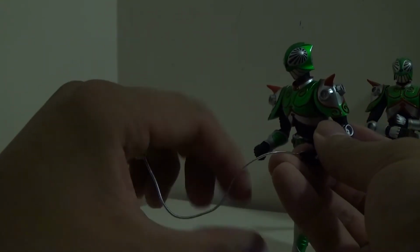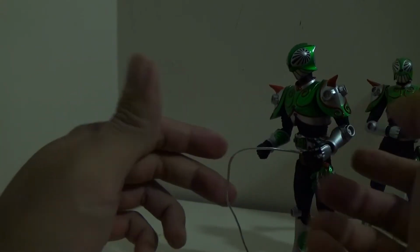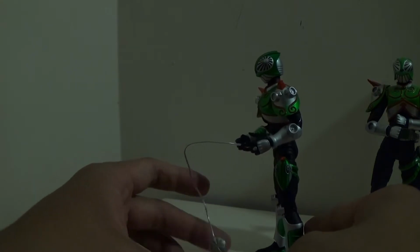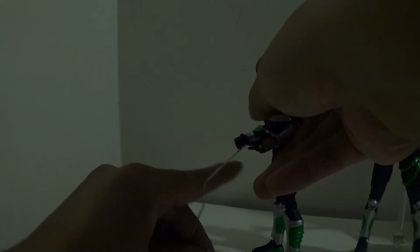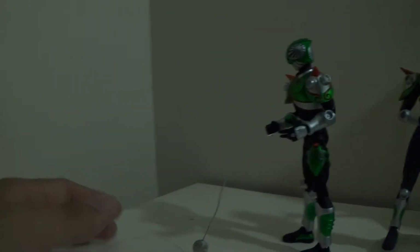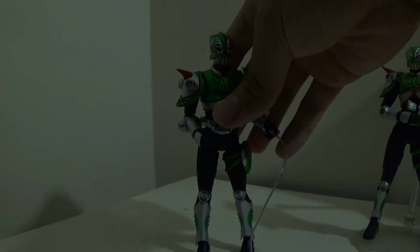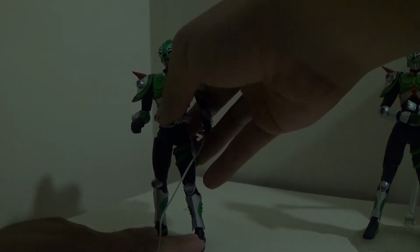And it's very flimsy and top-heavy because of the yo-yo, so you can't do many good poses with them. I mean, you can do a couple if you get creative, like, you can kind of get him on the ground, so he's walking the dog, like a yo-yo trick, but, yeah, that's kind of what he does. And, overall, he's a very nice figure.